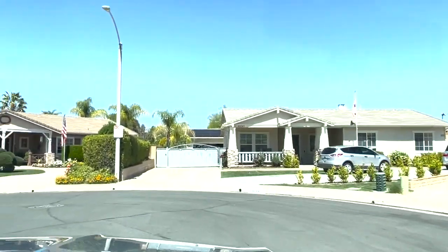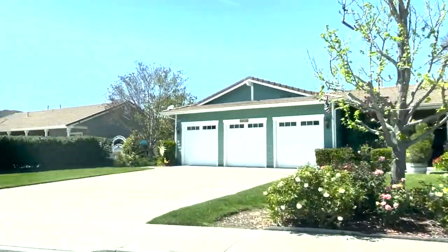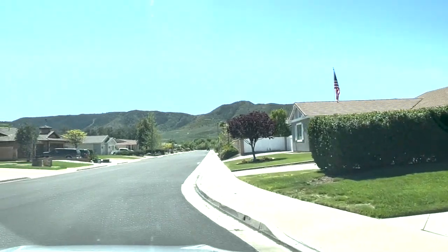So these homes might look a little bit unassuming, but a lot of properties in this neighborhood have been selling in the $1 million range. Previously these were like 5, 6, 7 hundred thousand. Now we're seeing more 800, 900, and some topping $1 million. Beautiful community though, like I said, no HOA, but people maintain really well.